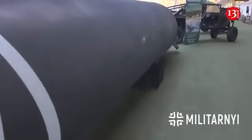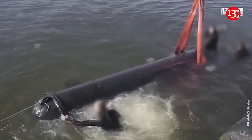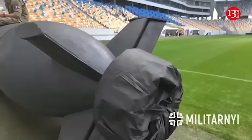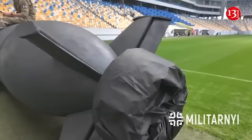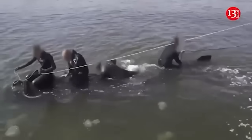Currently, there's little publicly available information about this drone. It's only known that it has 3 models, each with different sizes and payload weights. The drone's length ranges from 2.5 to 12 meters. The largest model can travel 2,000 kilometers and carry a 5-ton payload.